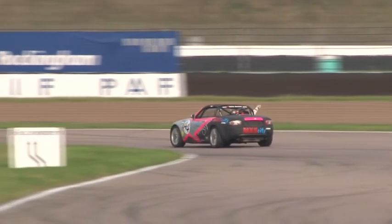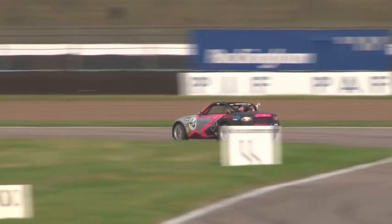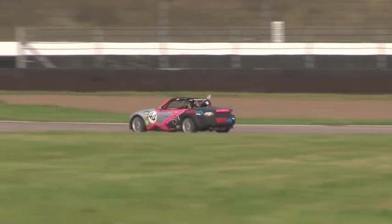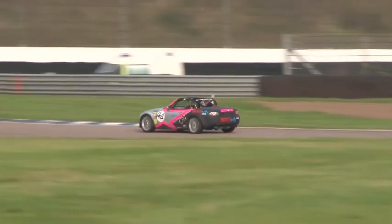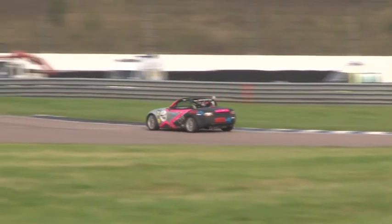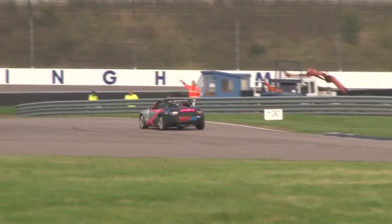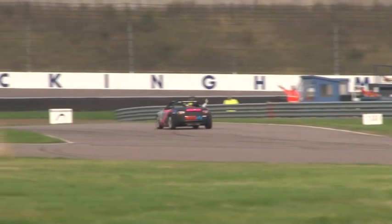That means we go through to the final round at Donington Park, and Abby Eaton finds herself in the lead of the championship now by 17 points over Tom Roche. A great performance by Abby this weekend. Let's see what happens in the final round at Donington.